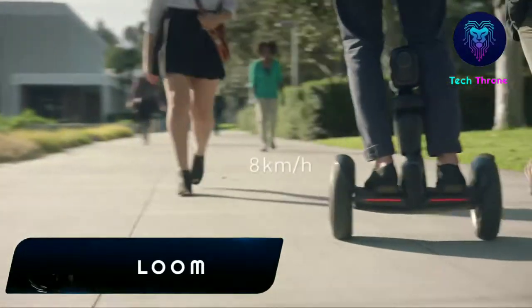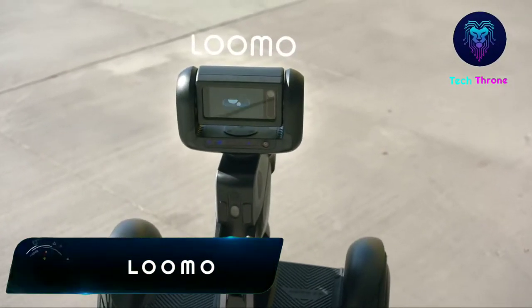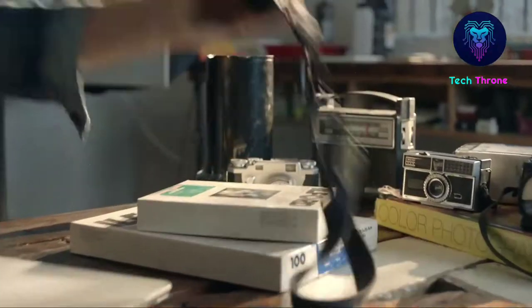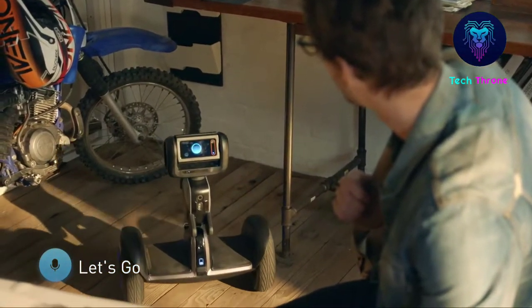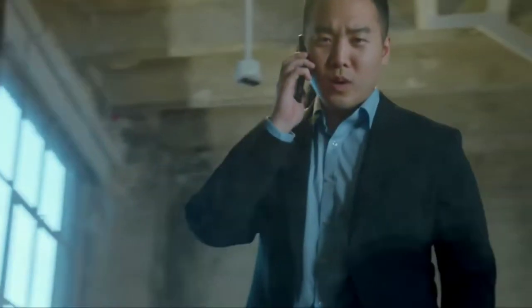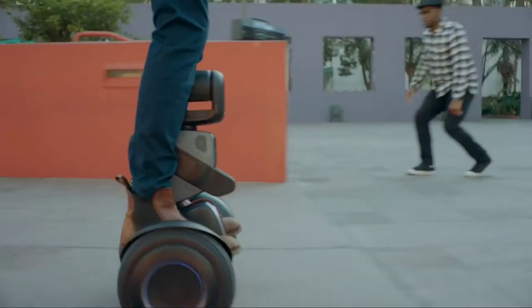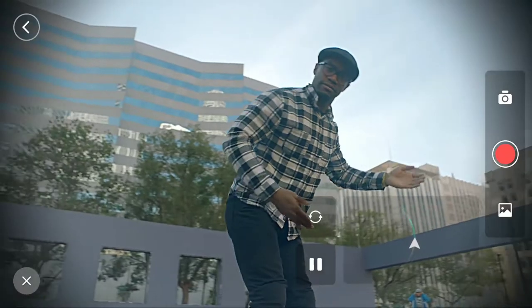Loomo. Appreciate a robot that can do so much more with the Segway Loomo personal robot. You can ride Loomo around like a hoverboard and use it to carry your items of up to 100 kilograms. Its self-balancing base design offers an enjoyable riding experience. Once you get off, its head spins around and turns into a face. It also works as a surveillance robot and can follow you around on its own using person tracking. Additionally, it'll even take pictures when you tell it to.